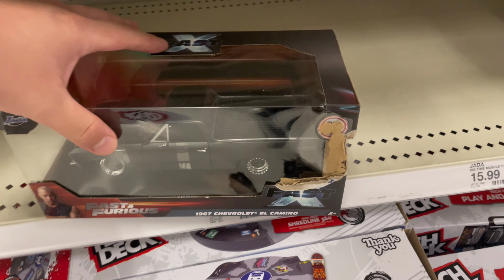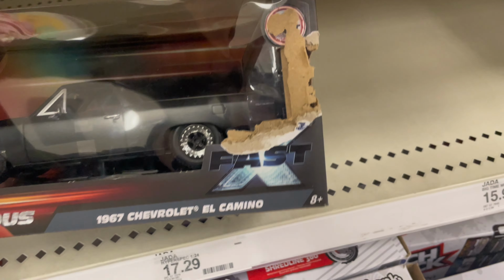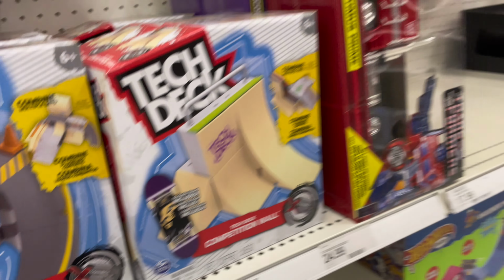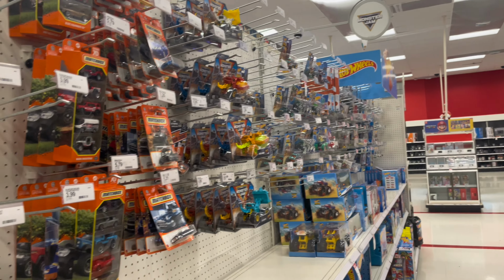New Fast and the Furious. Oh, that got really messed up. That sucks. Rocky, Fast and the Furious house. Nothing here. Let's move on to the next one.